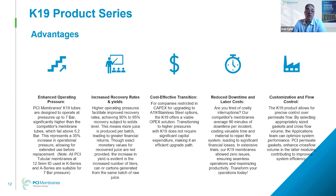And that's just another thing that we can do with this K19 product line. By manipulating the permeate gaskets, we're able to change how the performance of the machine actually operates. To do so, we're just trying to improve system efficiency and make the system last longer, so we make more money.